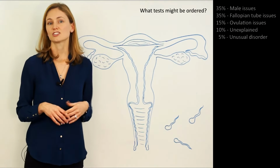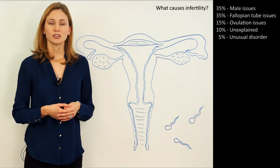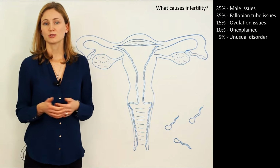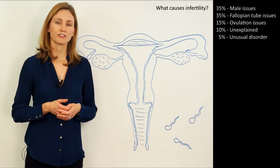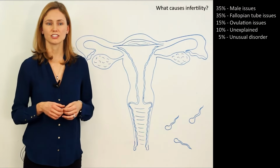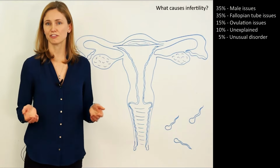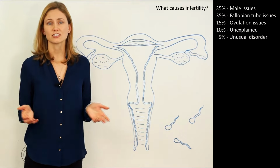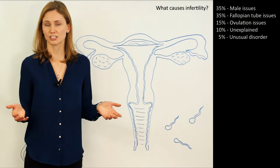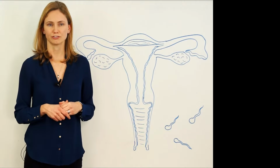We often find that there's not just one cause for infertility, there are often many. Generally, we quote a 35% risk of male cause for infertility and also a 35% risk of a tubal cause for infertility. Less common causes are problems with ovulation, which tends to be in about 15% of cases. In 10% of cases, we don't find a cause. We consider it to be unexplained infertility. And about 5% of the time, it's an unusual reason for infertility.